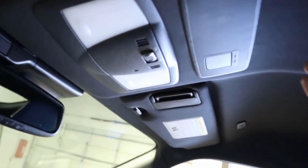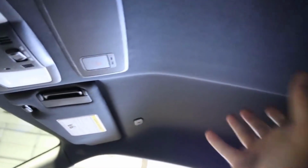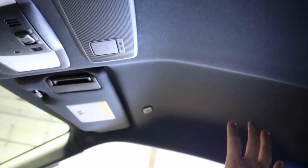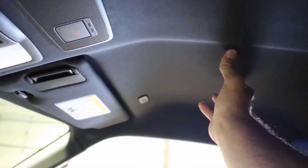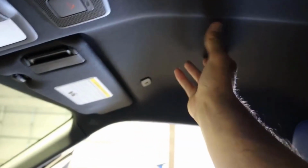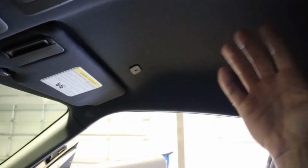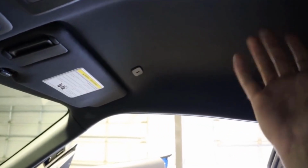And then up top, again, you got that double bubble design for the roof, which helps out with headroom. And it looks cool aesthetically from an exterior perspective. So definitely a fan of that. And also a black headliner, so it matches the rest of the theme. They didn't do a cream colored headliner or anything, so it makes the car just feel sportier. It does make the interior a little bit darker, but I'm okay with that to have the sportier feel within the car.